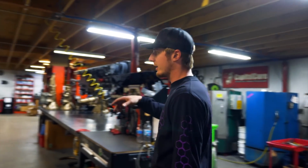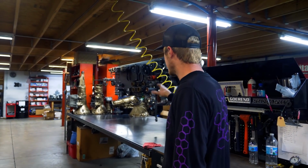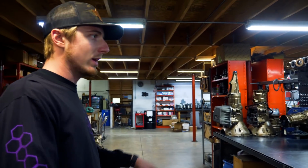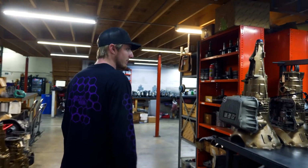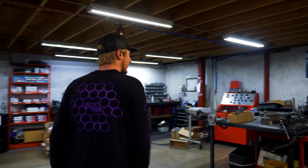So this is Dibbles' area. He's our main and pretty much only trans builder. He has everything set up so he can tear down and build a trans extremely fast. That's his main purpose here. But there's something for a 47, 48, or a 68 here. So there's parts, all that kind of stuff in here.